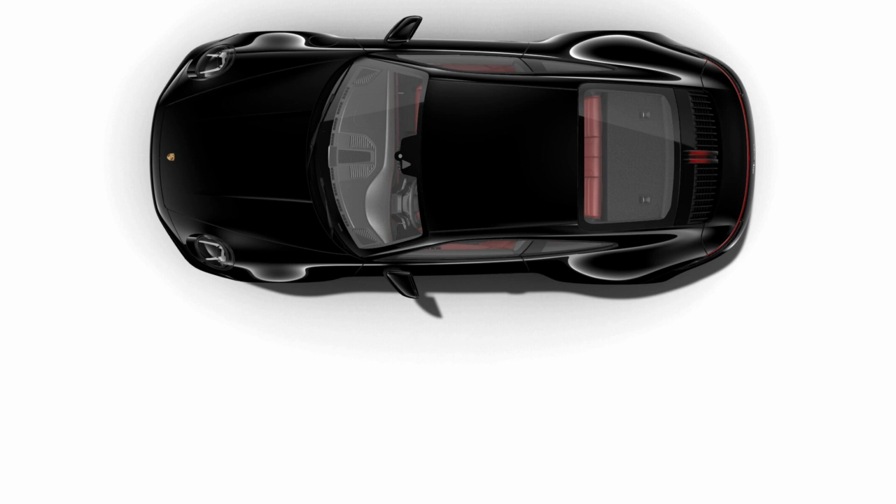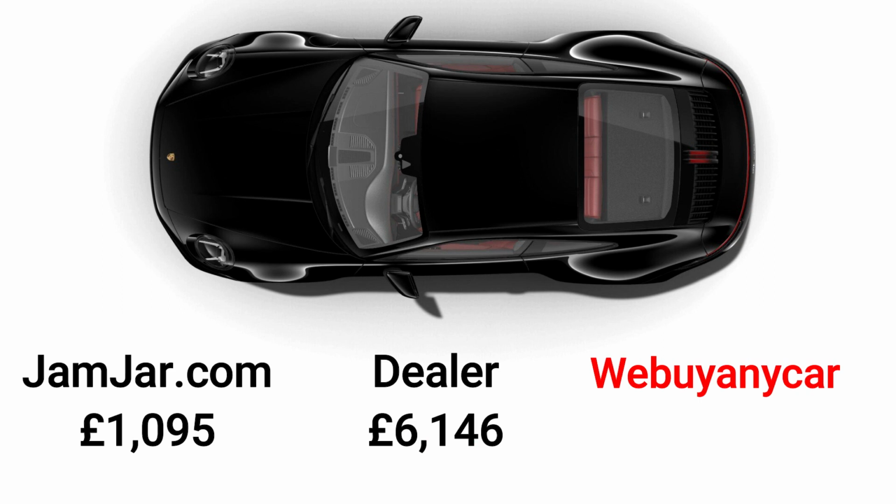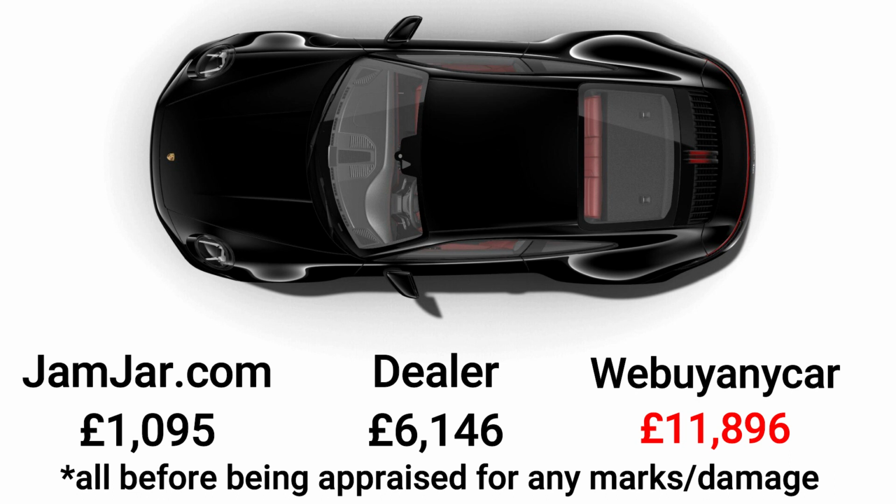Now, based on all those prices, let's pop up on the screen what I've got left in the car if I was to go and sell the car to any of these places and settle my finance figure. So obviously the lowest one was jamjar.com. Their offer, less my settlement figure, leaves me with £1,095. The dealer is the next one, so their offer minus the settlement comes in at £6,146. And then the best one, £11,896 left in the car if I sold it to WeBuyAnyCar.com.